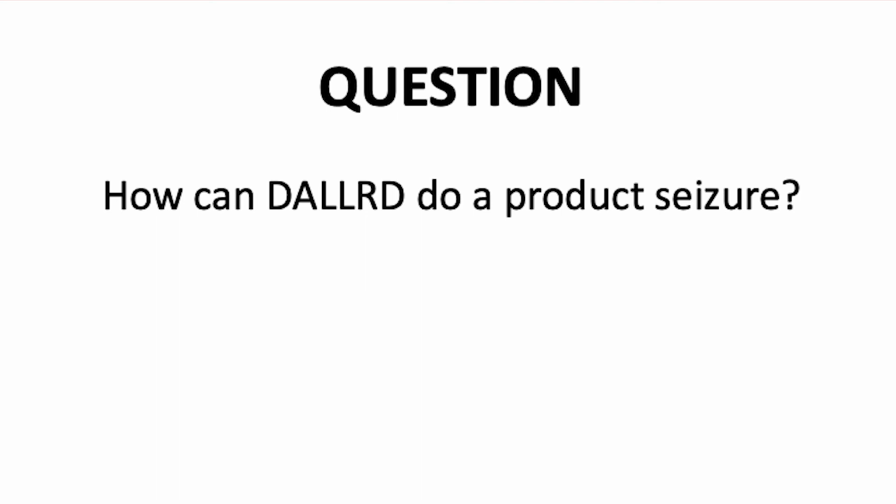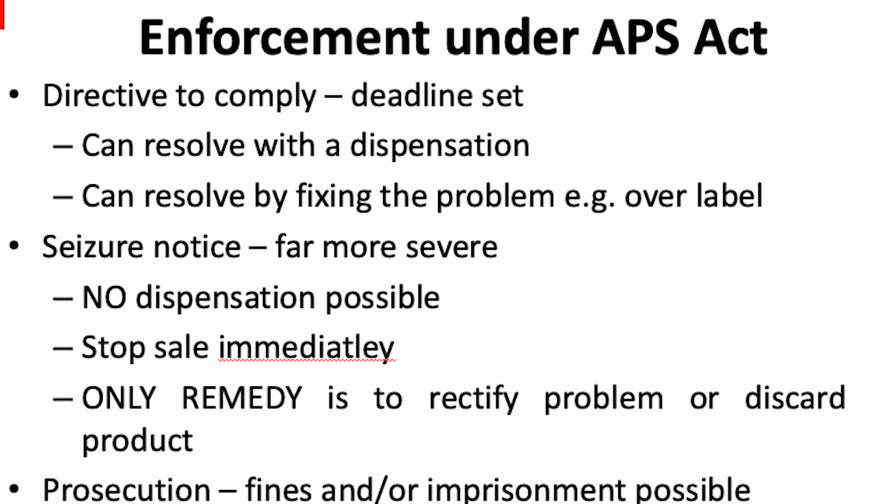market. So what happens? How does the Department of Agriculture, Land Reform deal with non-compliant product? And what is a product seizure? Under the Agricultural Product Standards Act, the inspector or the assignee will issue a directive to comply, and they will set you a deadline. Typically, they'll give you, say, 30 days. They'll say your product label doesn't comply, and you have 30 days to remove the product from sale. But of course, there are instances where it may be immediate if the non-compliance is so egregious.